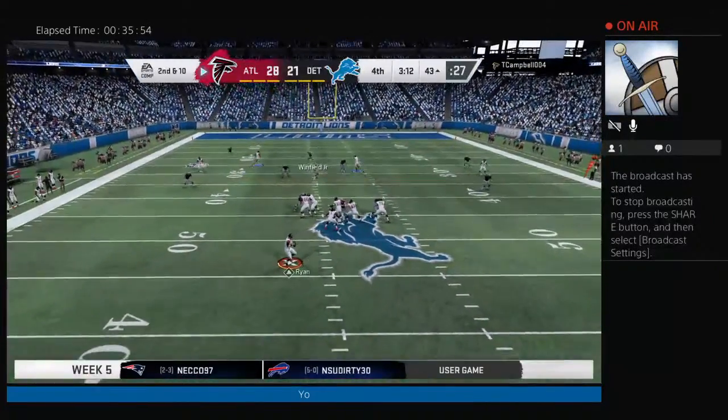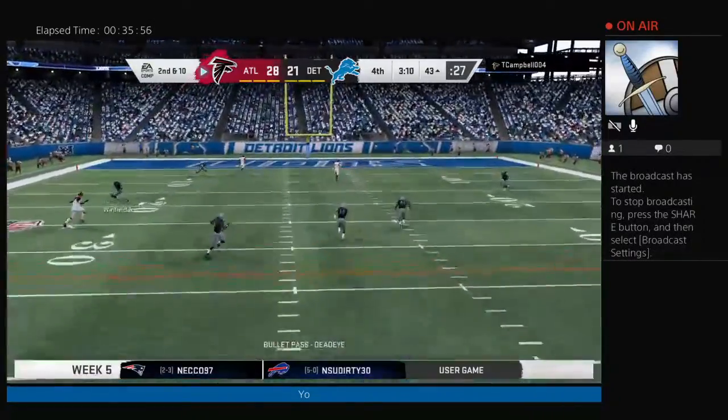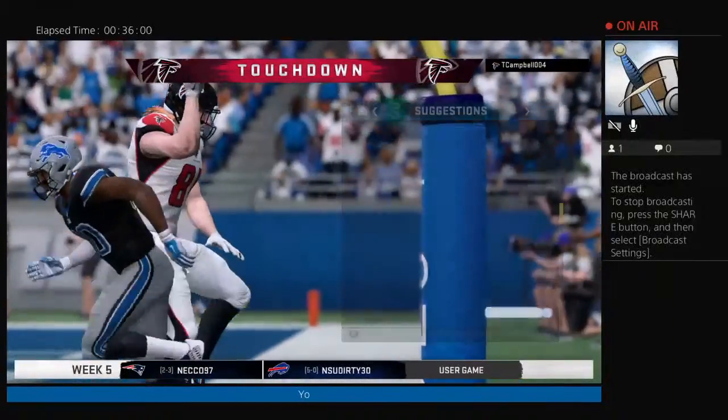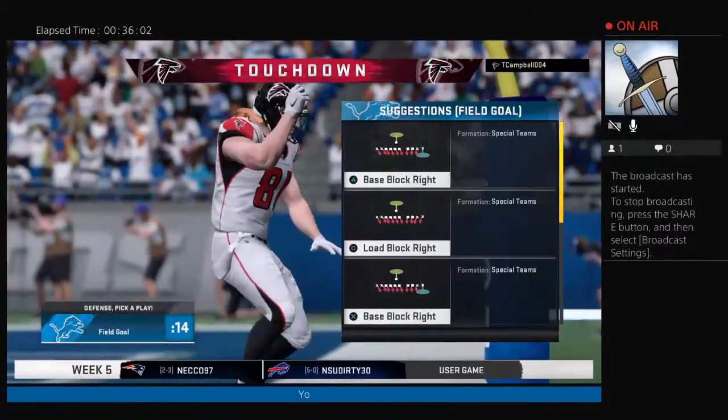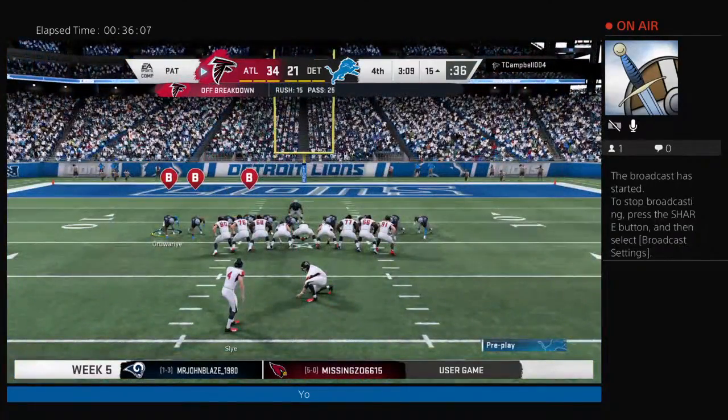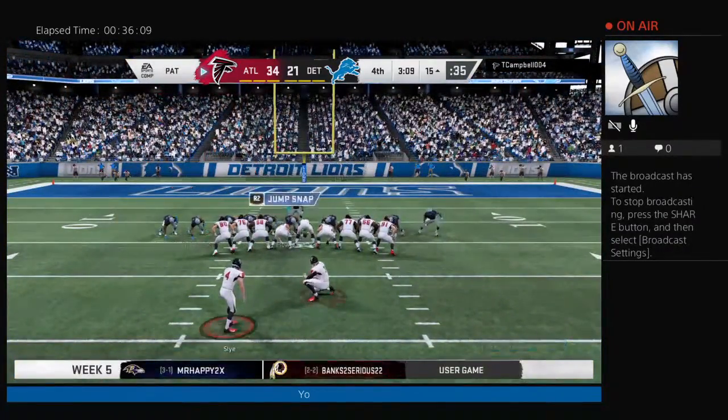Play action. It's Ryan. Oh, he's going to let this go for the end zone. And this is caught for a Falcon touchdown. Hayden Hurst, his second touchdown on the season. And the Falcons push further out in front.